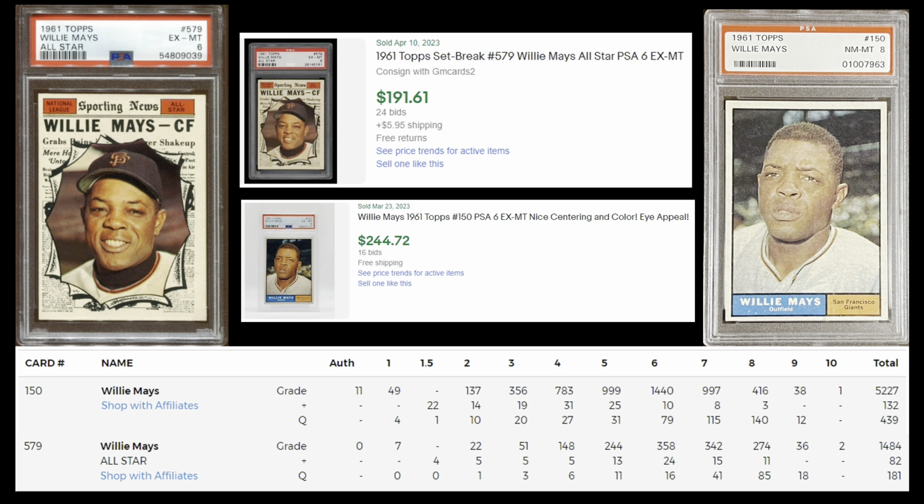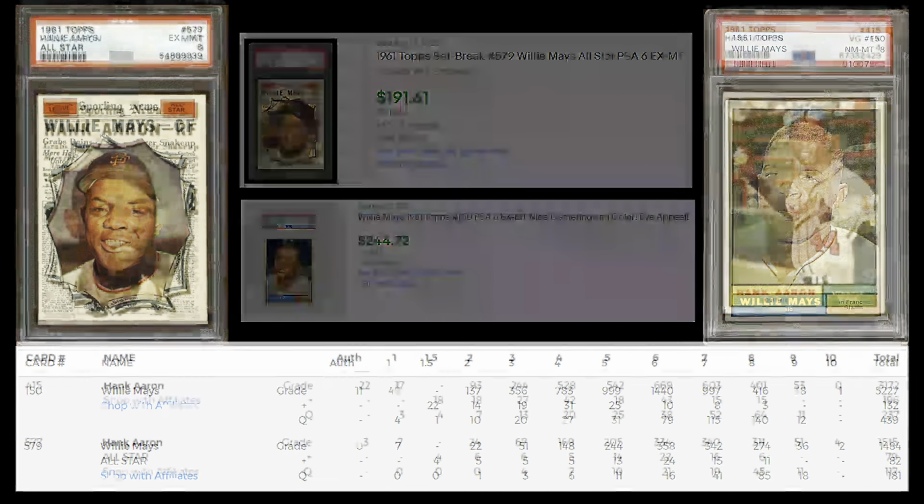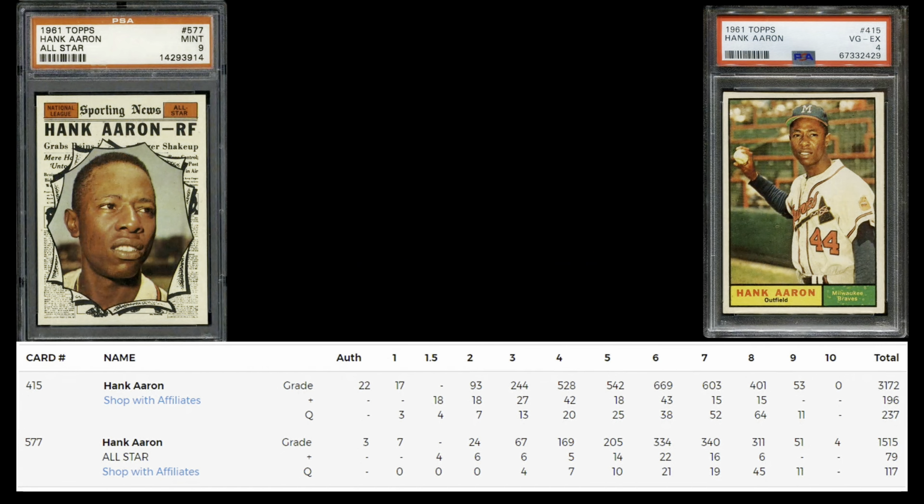Because of the larger print run of the 61, that is one of the more affordable Mays cards if you're looking for one of his older cards. And $244 for a 6 is a really pretty reasonable price for a Willie Mays. But again, I think that population has a lot to do with it.